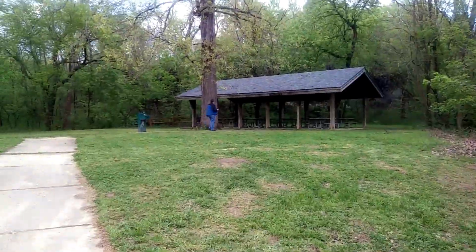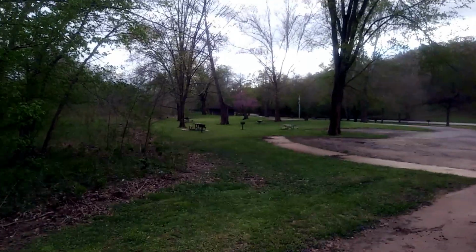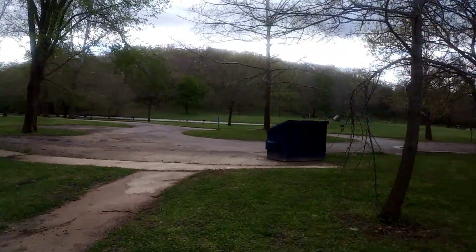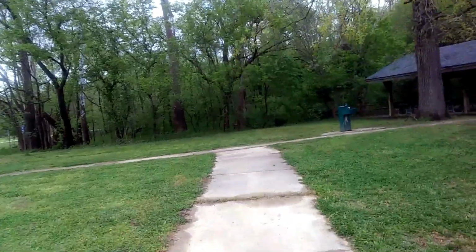Like I said, we're at Merrimack State Park. This is one of their picnic areas. It's actually a really big area that's down here. It's towards the front of the park where you first come in. It leads up this road that's out there, up the hill to where the campground is. The campground's in another valley on the other side of the little mountain right here.